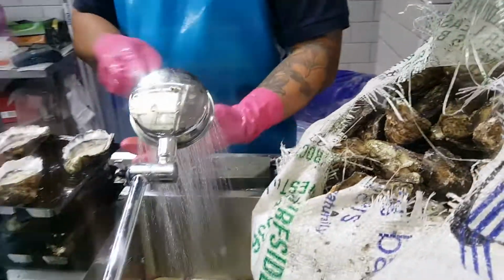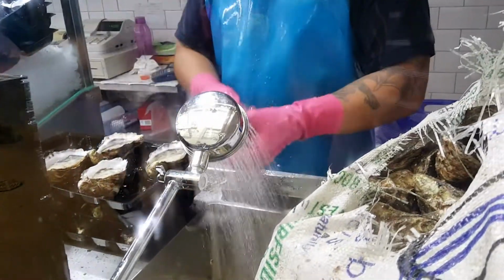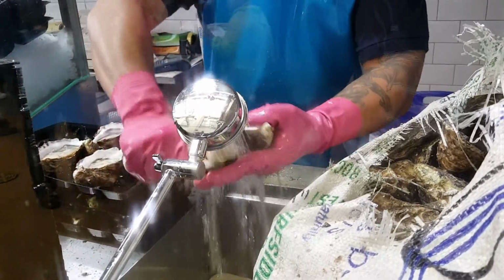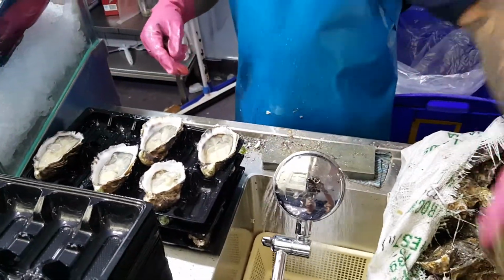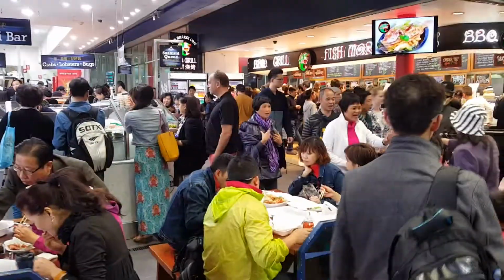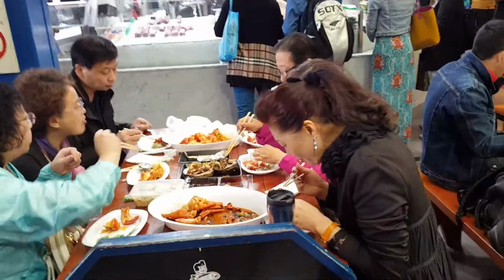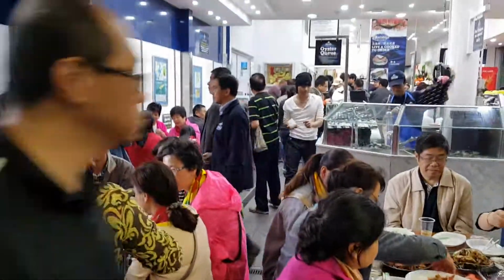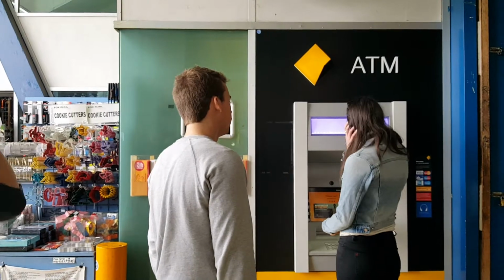The water, this man cleans the oysters. Yes, opens them. There you go. Wow, that's a big one, huh? Wow, that's a big one. Woo! Wow. I always get hungry here in this fish market. Let's peek while people are eating their lobsters, their seafoods. All kinds of seafoods are here. Ah, hungry crowd. And this market has an ATM machine. Make sure you have enough money to spend.